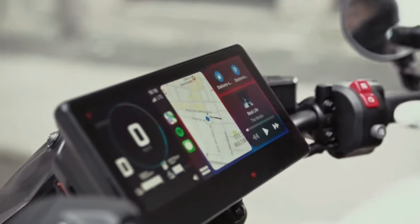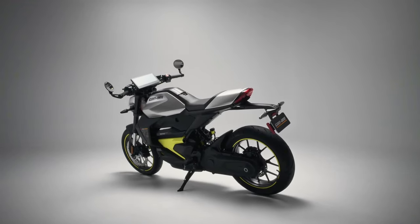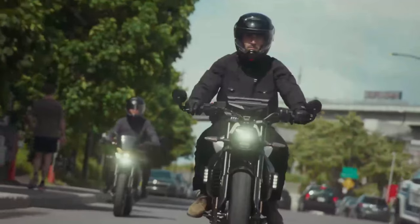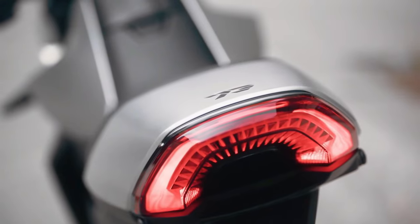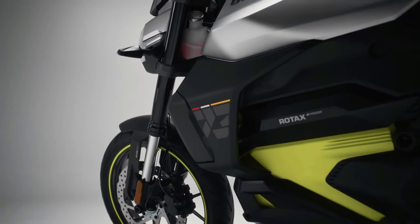The 2025 Can-Am Pulse, feel the beat of the city. Introducing the 2025 Can-Am Pulse. The Can-Am Pulse motorcycle is perfect for zipping around town. With its compact size and quick acceleration, experience the energy of the city on every commute. The Can-Am Pulse is crafted for the energy of city life.